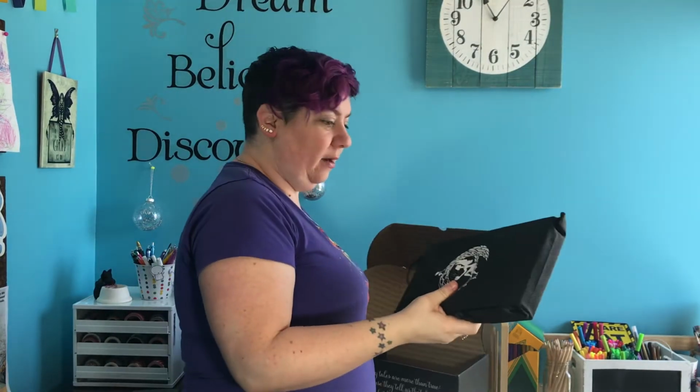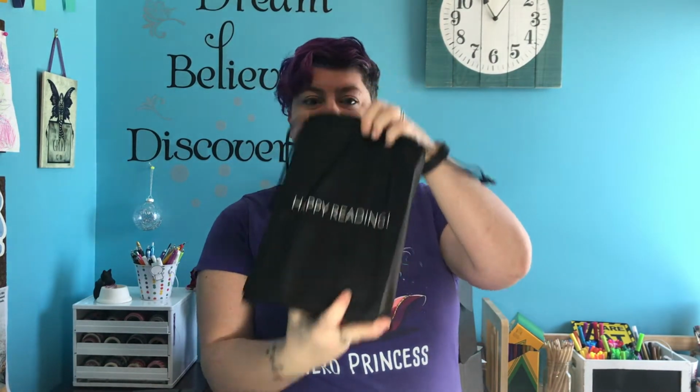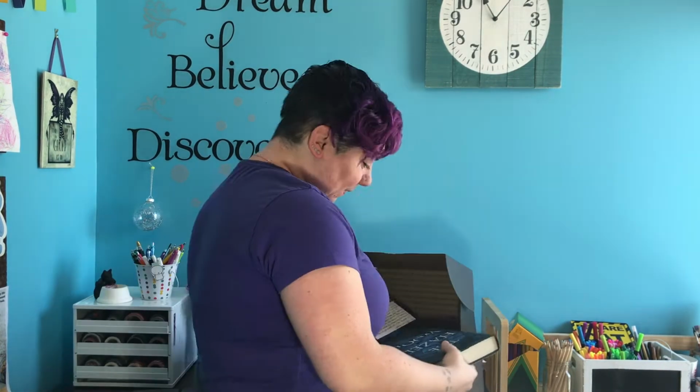And now FairyLoot exclusive books come in these lovely pouches that say happy reading. And I think I guessed the book for this month because it's Twisted Fairy Tales. And if it is what I think it's going to be, it's a book that I actually read in October for a work thing and I fell in love with. So I'm hoping it's this because I didn't buy it at the end of the month, end of January, like I was going to. So let's see.